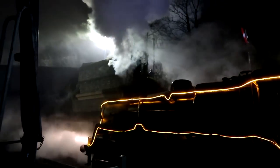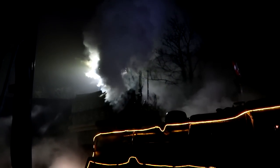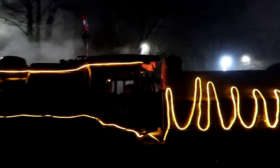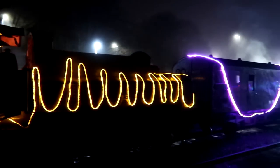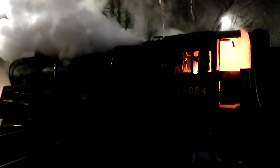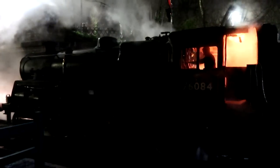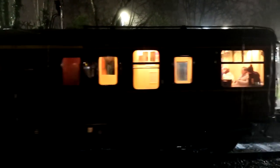Annoying though is that when we stood to film the train pulling away, the lights went off for a while until it pulled away from the platform, but at least we got some footage of the lights anyway. Then we drove home because Jensen, it was time for his sleep. And then we've just had a nice relaxing evening watching some Vlogmases.